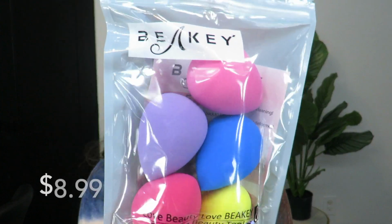Okay, so this next product I am so excited about because you know when you find a product that you really like and you don't want to switch up, you have to keep repurchasing that. That's how I felt about the Real Techniques sponges. I found an alternative that is way more affordable than that sponge. You get 5 of them for the value of 1 of them, and it is these beauty sponges right here. These are freaking way better than the Real Techniques one.